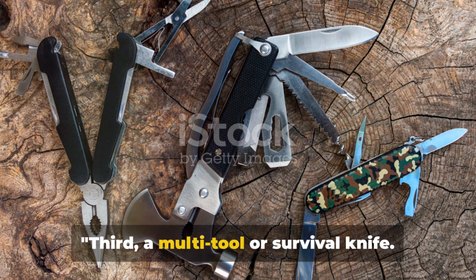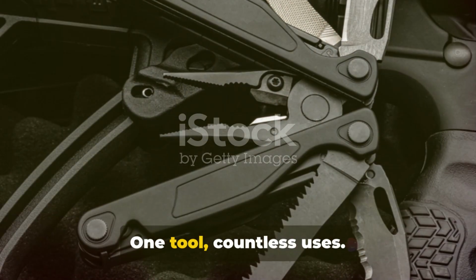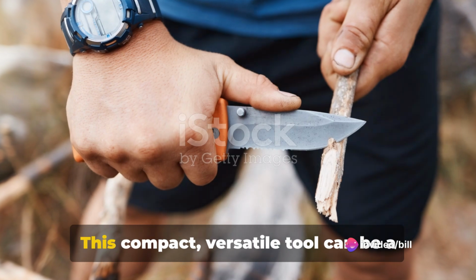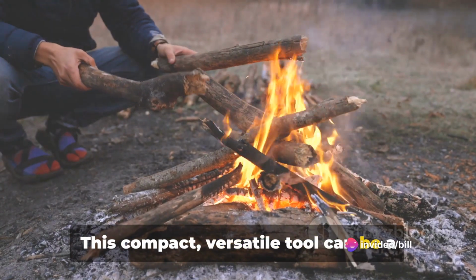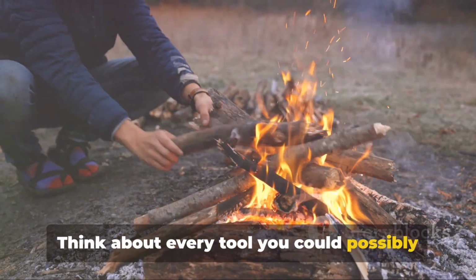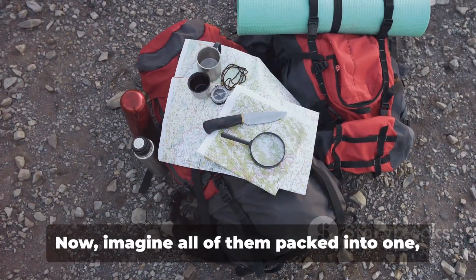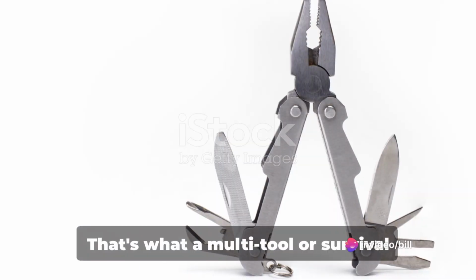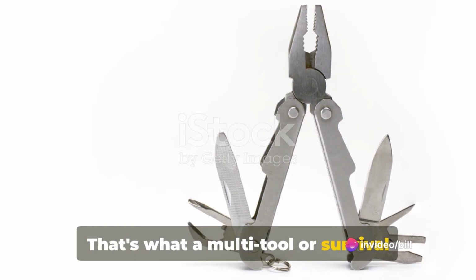Third, a multi-tool or survival knife. One tool, countless uses. It's like a Swiss Army knife on steroids. This compact, versatile tool can be a game changer in survival situations. Think about every tool you could possibly need when you're out in the wilderness. Now imagine all of them packed into one, easy-to-carry piece of equipment. That's what a multi-tool or survival knife offers.